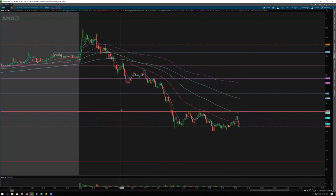Now that it's under 30, 30 was the next hefty resistance, so if you missed that first short, you definitely had an opportunity to scalp a few into that 30 push on the double top on AMD.